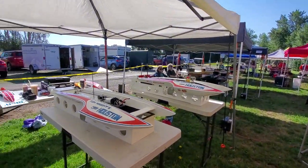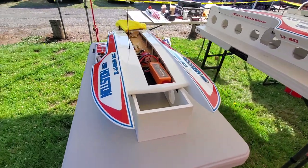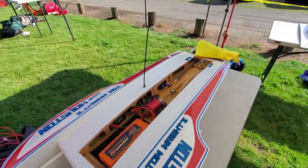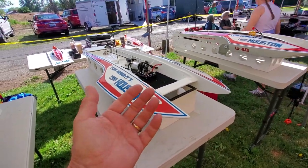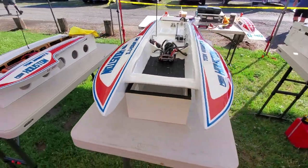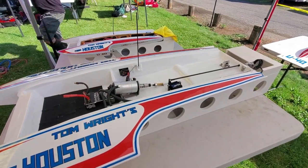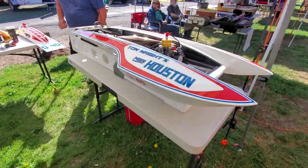Three Miss Houstons, so that's how you know when you're in Henry Ord's pit. And he's got your little 10th scale there. Just a gorgeous boat. I remember when Henry first started, I thought, man, what a nut. Sorry, Henry, nothing personal. When you started, you didn't know nothing. But now, Henry's the guy. He won a national championship, I think 2 years ago. So don't mess with Henry.